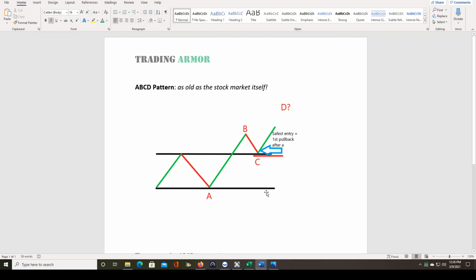Point A marks the lowest price in the pattern. Point B is a new high for the price in the pattern. You can see here a previous high was established. This could be from the pre-market or the aftermarket. It all depends on what session you're trading in. But this is the previous high. B breaks out through that high. Now, that is our signal to look for an entry.